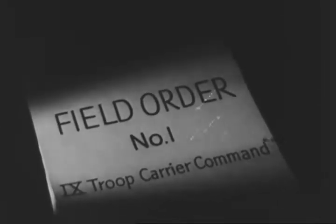This is the story of the operation which began the assault on the continent of Europe. The 9th Troop Carrier Command will transport and resupply parachute and glider elements of the 82nd and 101st Airborne Division and will be prepared to transport elements of the British 1st Airborne Division as directed.